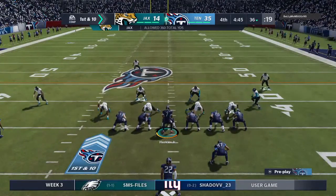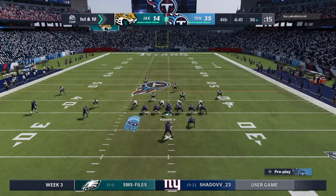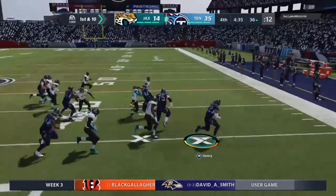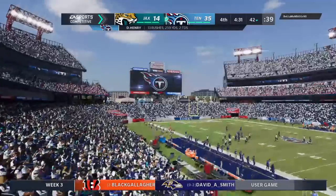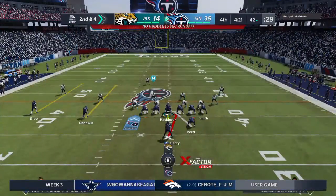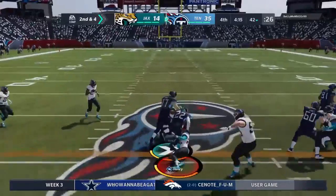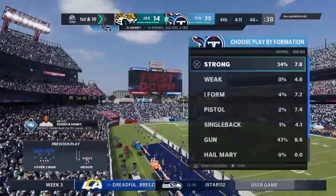So from the 36 now, 1st and 10. They'll run on 1st down. Henry. And he puts his head down and gets up to the 42 for a gain of about 6. Henry, the ball carrier. He's brought down at the 42-yard line. A 6-yard pickup brings up 2nd. Again, it's Henry. And he'll get it out a couple yards shy of midfield at the 48.